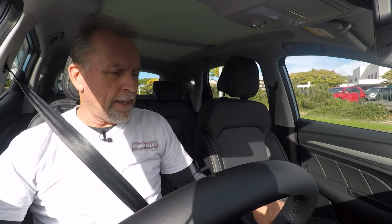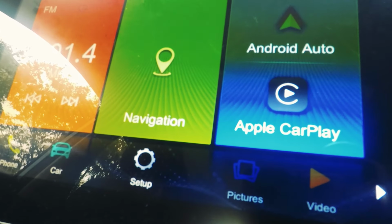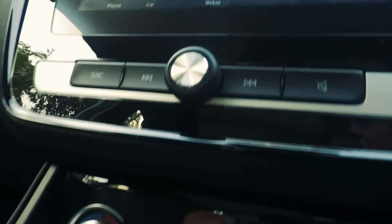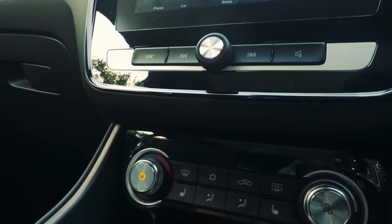But apart from a couple of little electrical glitches like that, and slow capacitive response to the touchscreen and some sort of laggy buttons and an unfamiliar presentation of information on the screen here, particularly with heating, ventilation and air conditioning controls. Apart from those little things, it's actually been pretty good. So yeah, well done MG, or whoever you are, SAIC. You've got a pretty good car on your hands here.